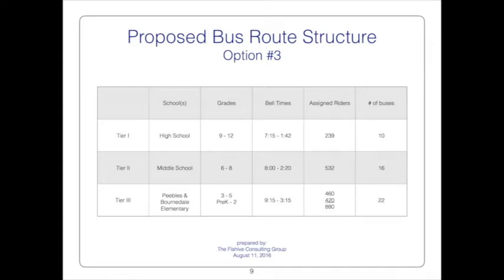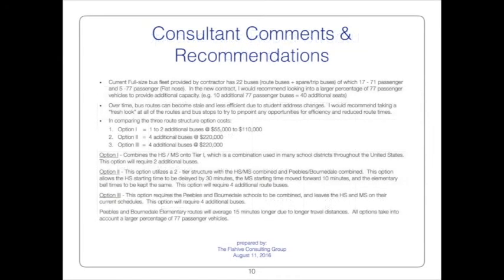Recommendations. Right now, there are a total of 22 buses in the fleet. 18 of them are everyday route buses. The other 4 are spare buses if there's a mechanical breakdown, or they could be used for field trips or athletic trips. Of the 22 buses, 5 of them are 77 passenger vehicles. They're the flat nose or transit style buses. The other 17 are the conventional 71 passengers.